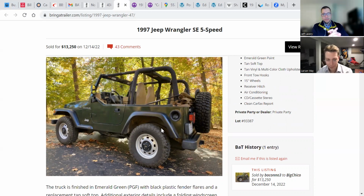After hearing you say all that, which is very insightful, I feel kind of dumb choosing this one. Not at all. It was more to open up the discussion on older Jeeps, because this really isn't a great example.